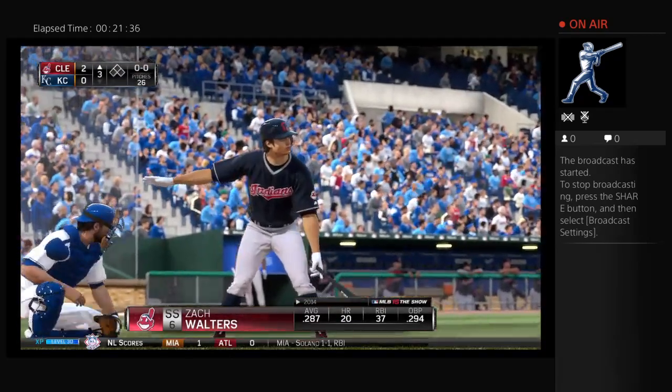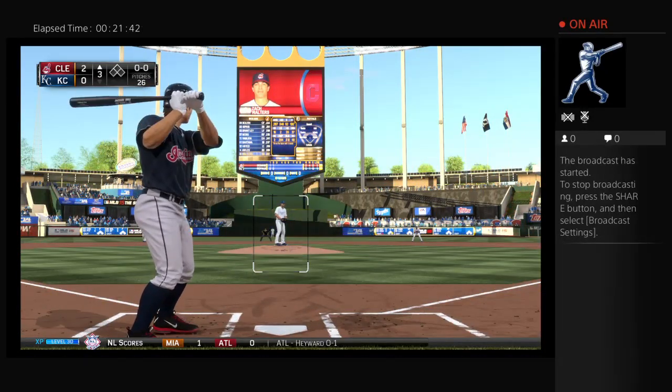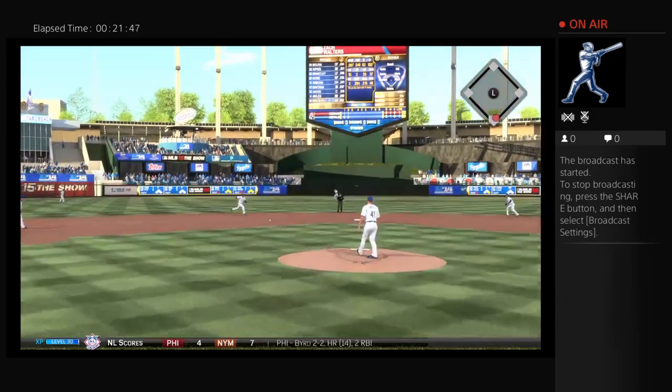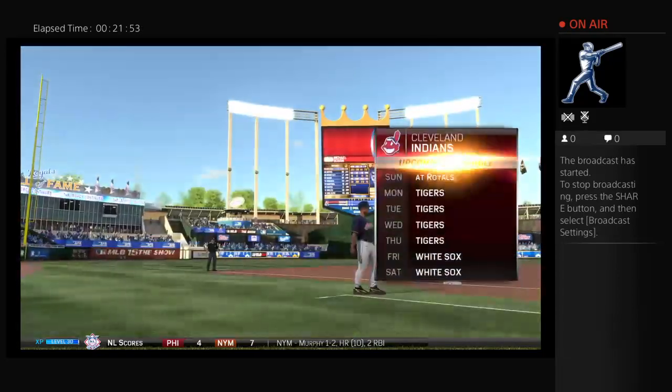Zach Walters will step in here to start their half of the third with the top of the order to follow. Zach Walters. First pitch to him. And we'll start the third with a swing and a ground ball out to short. Throw to first in time, and the leadoff man is gone to start the third.